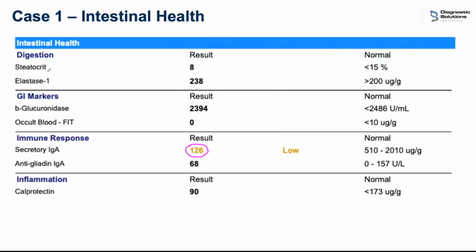my most optimal finding for steatocrit is less than detectable. This is fat in the stool, and I don't really like to see any of it, but this isn't really a problem, but I'm looking at it. I'm thinking about optimizing function, and then elastase I want to see at 500 and above. Beta-glucuronidase is approaching range, but I wouldn't focus in on that.